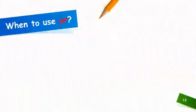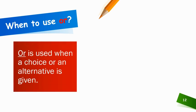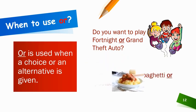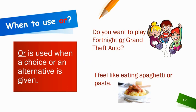After B in fanboys is O, and O stands for or. When do we use or? Let's read together. Or is used when a choice or an alternative is given. And we always have alternatives, don't we? Let's read the first example. Do you want to play Fortnite or Grand Theft Auto? Next example. I feel like eating spaghetti or pasta.